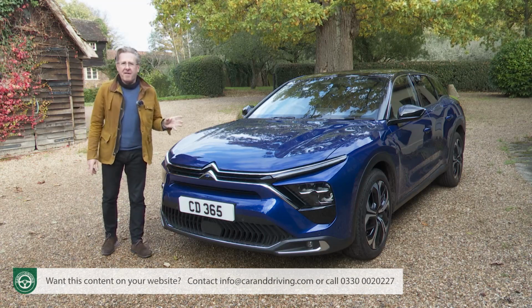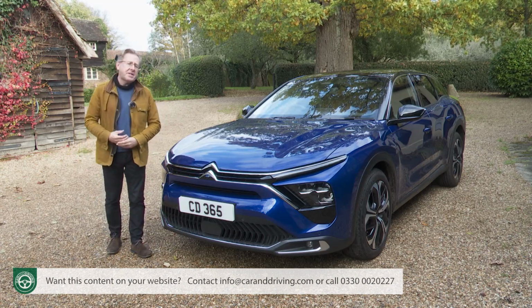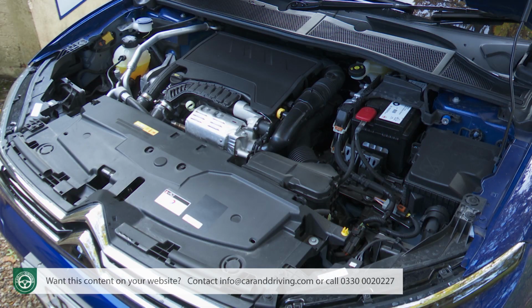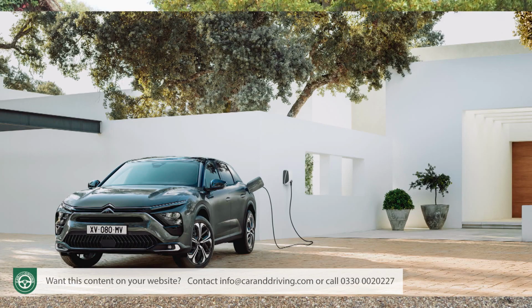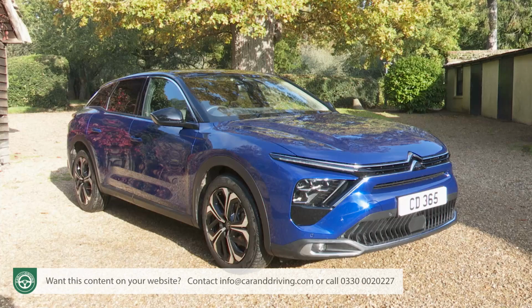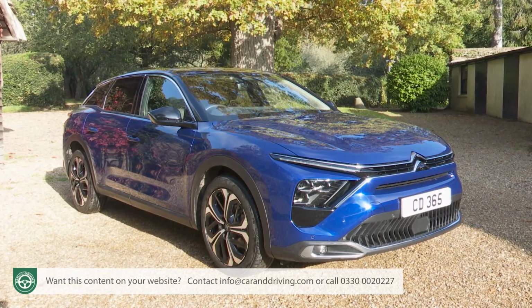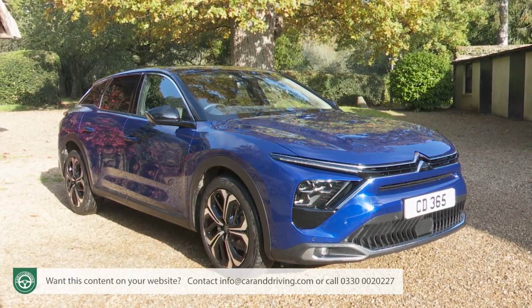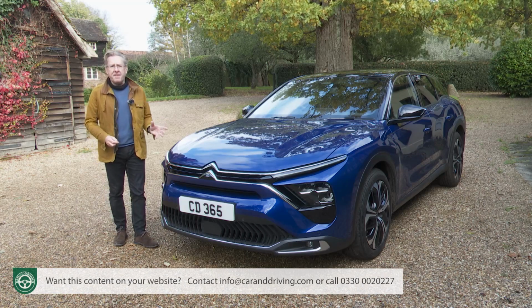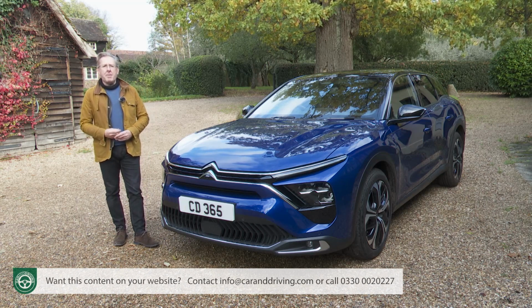There's a simple range on offer here, and we'll give you the pricing for it that applied at the time of our test in autumn 2022. You choose either the conventional PureTech 130 petrol engine we're trying here, priced from around £28,000, or the petrol plug-in hybrid 225 variant, which costs from around £37,000. Either way, you have to have an E-EAT8 auto gearbox, and there's a choice of 3 trim levels: Sense Plus, Shine, or, as in this case, Shine Plus. Citroen has resisted the temptation to bring in a diesel, or its 1.6 conventional petrol engine or the PHEV powertrain in more affordable 180 horsepower guise.